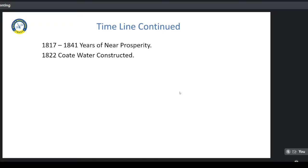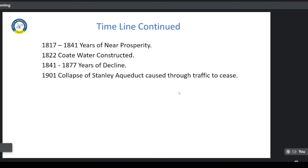1822, the 52-acre Coate Water was constructed. And then from 1841 to 1877, years of slow decline. And then 1901, the collapse of Stanley Aqueduct caused through traffic to cease. 1914, Act of Abandonment by Swindon Borough Council, because I think the canal through Swindon at that time was not in a very nice state.